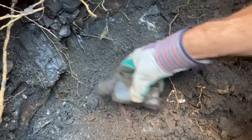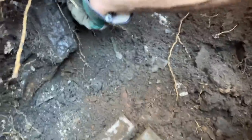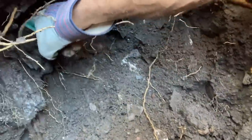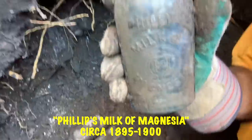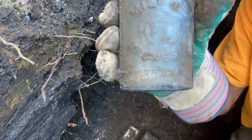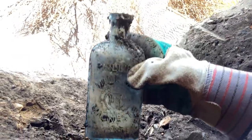Whoa, apothecary bottle from a drugstore, local, no writing. And Phillips Milk of Magnesia in a beautiful aqua. Phillips, let's clean that off for you. Phillips Milk of Magnesia. For the stomach. The later ones come blue and screw top. A light cornflower blue.